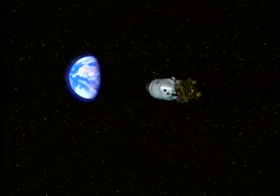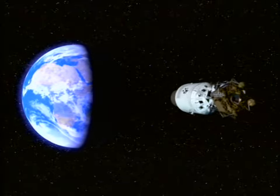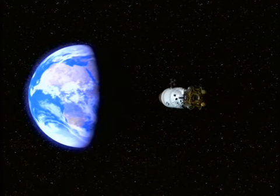When the ground was tracking us, they found out that we were not inside the free return course. And the free return course is a 2-degree pie-shaped wedge that you have to come down into with respect to the Earth's atmosphere. We were beneath it, which we could have missed the atmosphere or skipped out like skipping a stone on water, and we'd be gone.